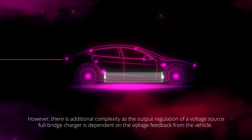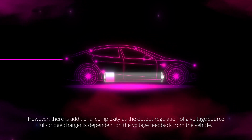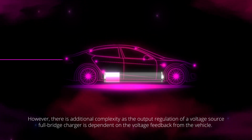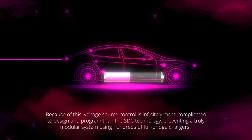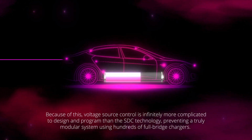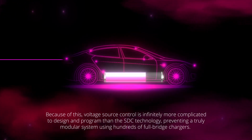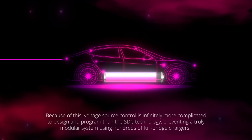However, there is additional complexity, as the output regulation of a voltage source full bridge charger is dependent on the voltage feedback from the vehicle. Because of this, voltage source control is infinitely more complicated to design and program than the SDC technology, preventing a truly modular system using hundreds of full bridge chargers.